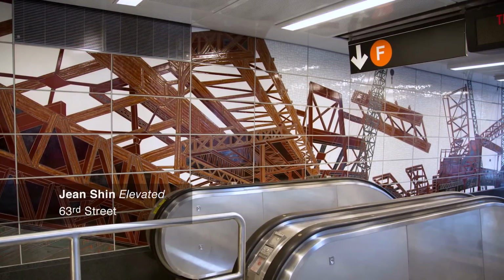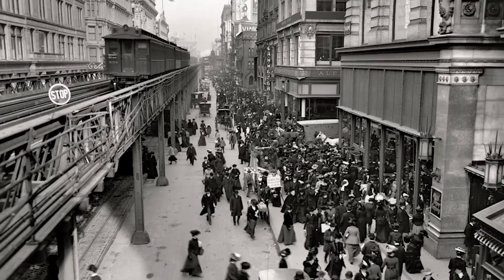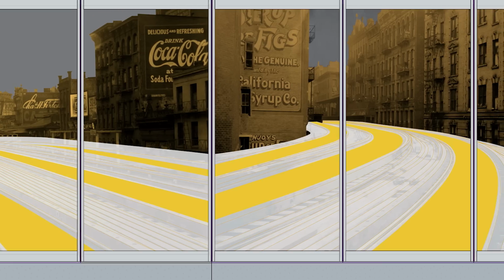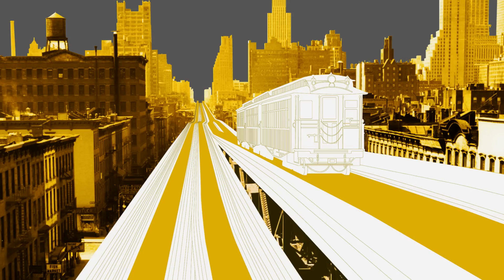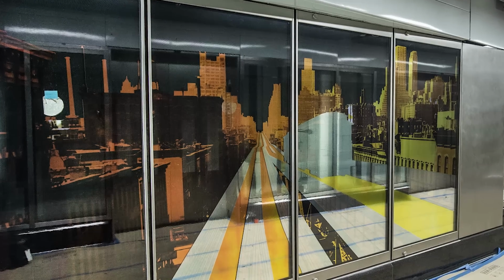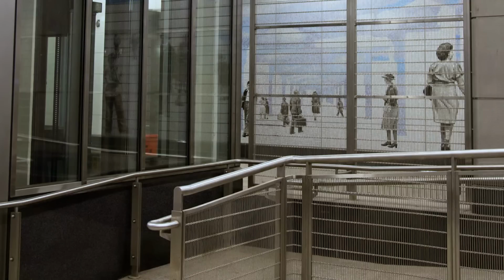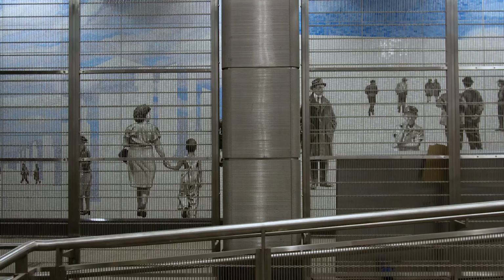Jeannie Shin looked at the transformation of the community from when the elevated trains were demolished, which can be seen in her mosaic and ceramic tile and glass throughout the station. I wanted the viewer who's going to be going underground to have a moment of an experience that is no longer there. As you descend down to the mezzanine level, you are filled with the mosaic of skies and beautiful New York landscape.